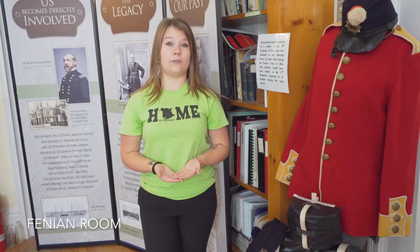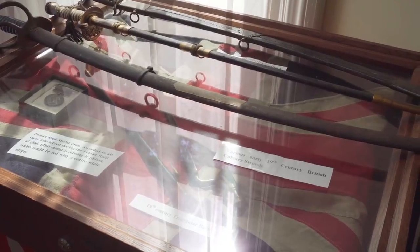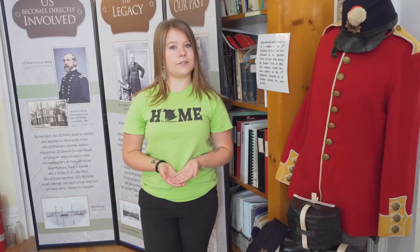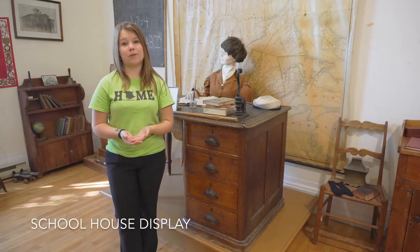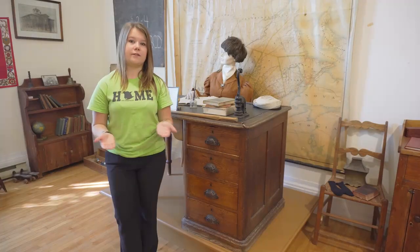So this is our Fenian room, and it actually represents the Fenian crisis that happened in 1866 that led New Brunswick and Canada to Confederation in 1867. In this room we have a variety of old school furniture and books donated by various London schoolhouses in St. Andrews.